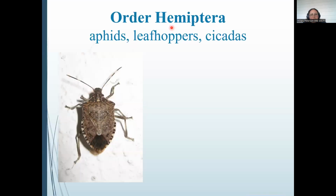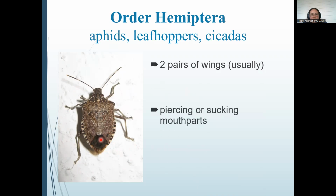Then we have the order Hemiptera. If you are looking in some older books and texts, you might see Hemiptera and Homoptera as two different orders, but at some point they were combined into one order, Hemiptera. This has lots and lots of different insects, including aphids, leafhoppers, and cicadas. This is a photo of a brown marmorated stink bug, which is the invasive species that I worked on during my PhD.